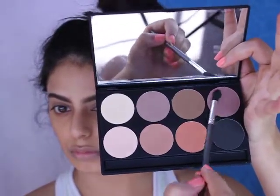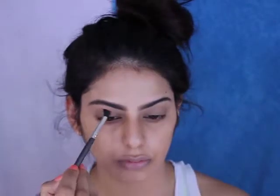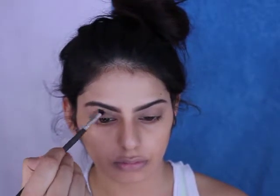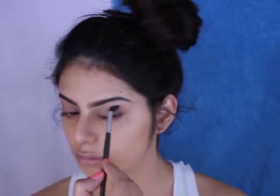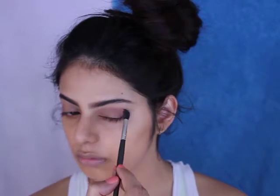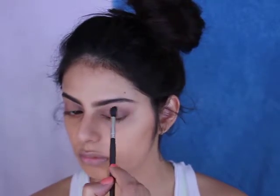Moving on to this beautiful purple mauve kind of eyeshadow from the palette. I will start putting it in the corner of my eye in the beginning and also drag it to the beginning of my eye. Oh, this color was everything in this look. Oh my god, I loved it.